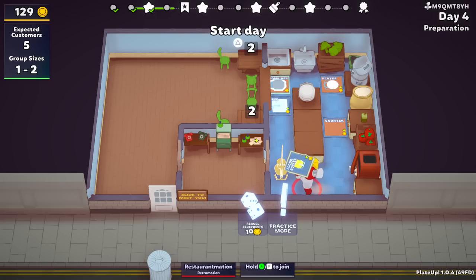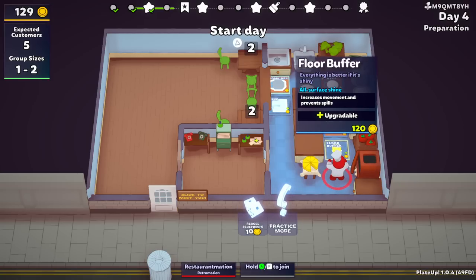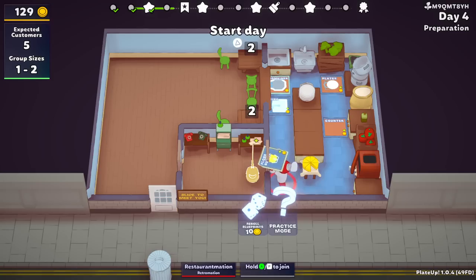Fine, let's just... Oh, is it a mop? Like, is it something we have to do? Yes, it's something we have to do. All right, let's upgrade it. Maybe it'll turn into like a Roomba or something, man. All right. I think we just go for it.